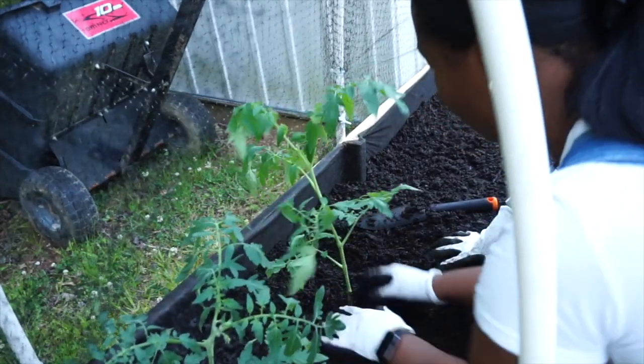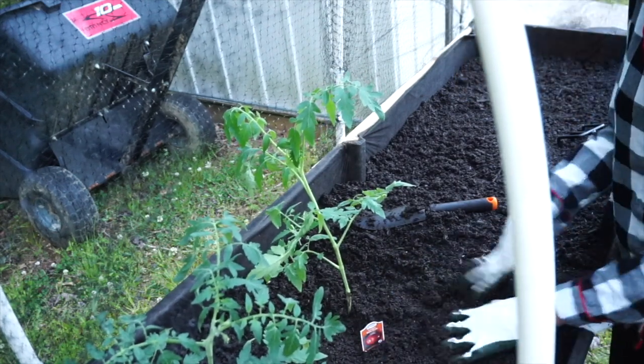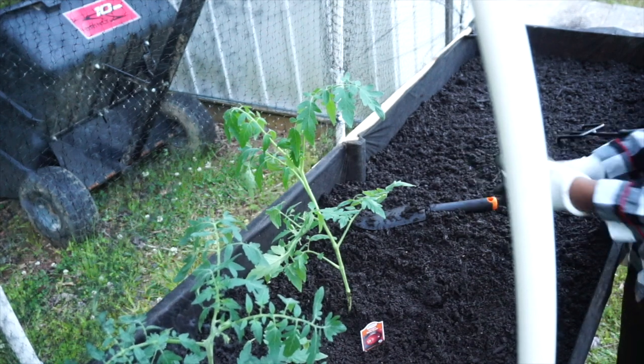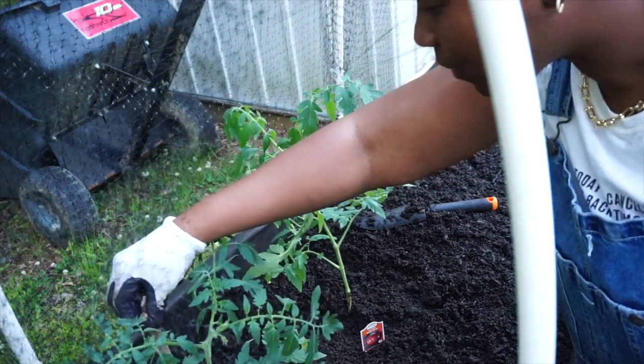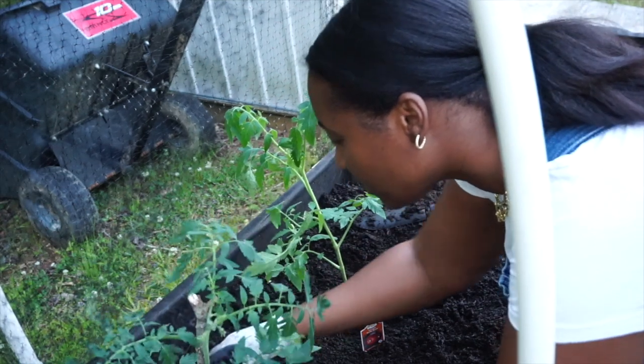All right, you guys. So next we need to find us some little sticks to put next to it. So I'm going to do that right quick. Just find something to hold the weight. This ain't going to hold the weight. It snaps too easily. So we're just going to use a stick. I'm going to put it right behind it, or right close to it if we can get it.